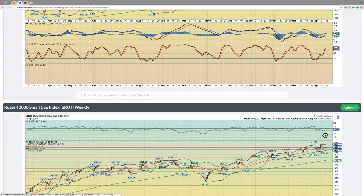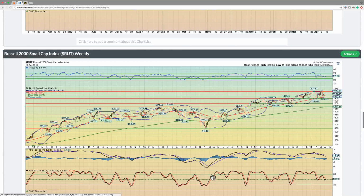Now the weeklies are suggesting more of a bullish development here. It's consolidated above the 50. Now it's curling back higher. It's found support on the 50-week moving average consistently. 1, 2, 3, 4, 5, 6. So ever since 2016, this 50-week moving average has served as support, and so far so good again here.